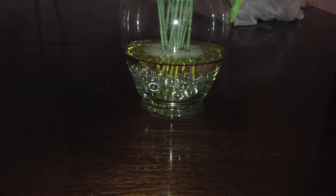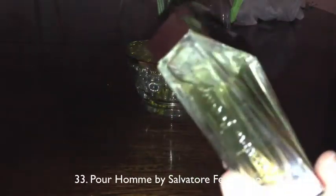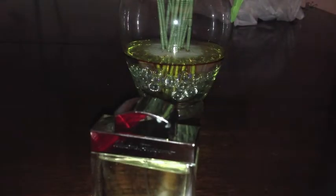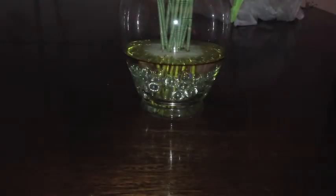The other one, this is just Ferragamo Pour Homme. This is really nice. This has a really light fig note that has a little bit of coconut intertwined with it. I'm not going to lie, I also like the way the bottles look when positioned next to each other. I think the twisted glass is really neat. So there you go, Subtle Pour Homme and just regular Pour Homme.